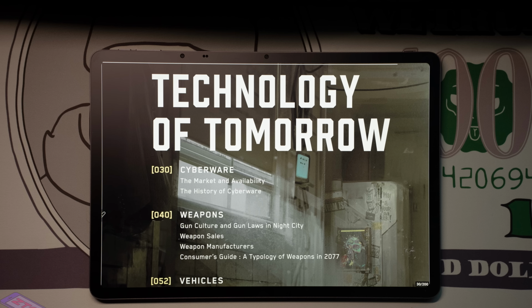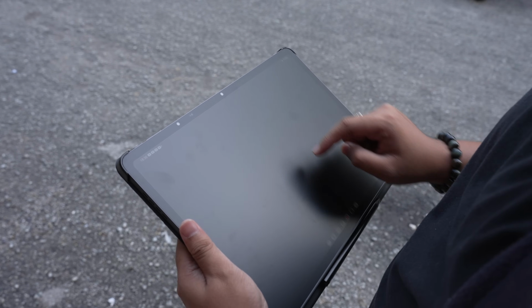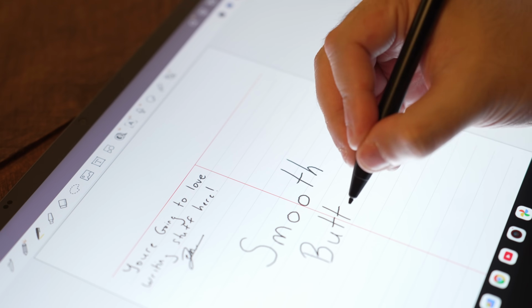I know that uses e-ink. This right now, guys, this does not use an e-ink. So this is just its own proprietary tech. The finish of the tablet is matte, which means that it's pretty ideal for writing because it comes with its own pen. This is the TCL pen.